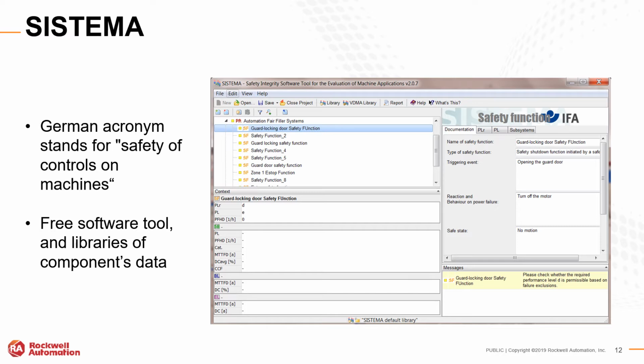To help manufacturers and OEMs and integrators calculate performance levels without having to do complex math, you can use a free software tool such as SISTEMA. This is put together by the German government, but is available in English. Rockwell, as well as most safety equipment manufacturers, have populated functional safety data and information on their components in the form of VDMA files. These can be downloaded directly from the website and then uploaded into SISTEMA. These libraries are then used to calculate safety functions and the resultant performance levels. Once again, it's a free software tool that you can download from SISTEMA.